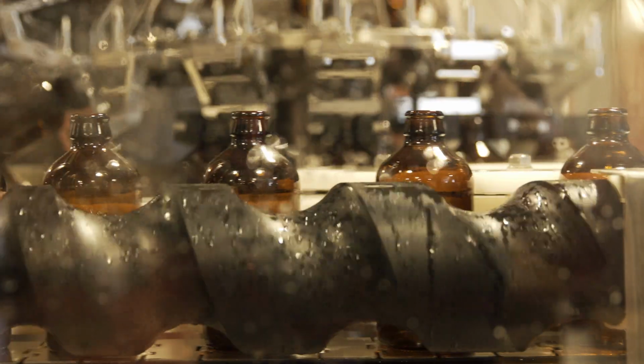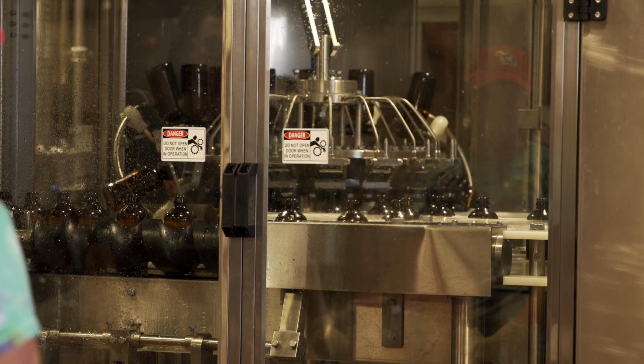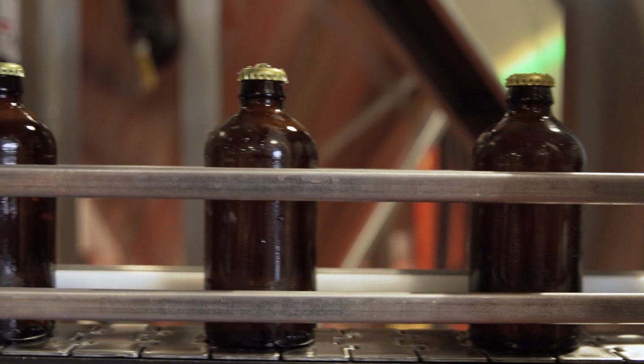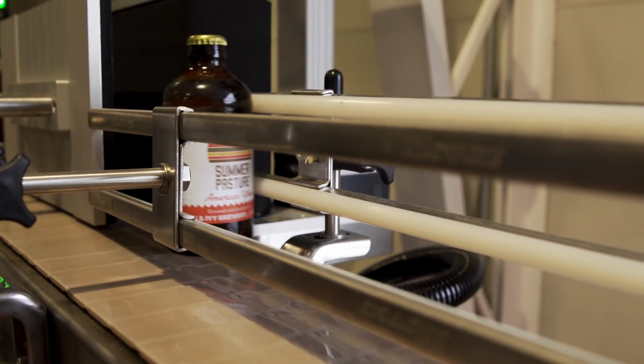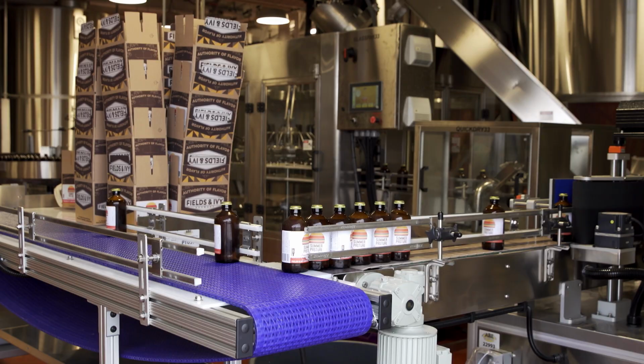Can we go up in this, or is that like a restricted area? Yeah, absolutely. Just so curious, this looks like an industrial jungle gym. Yeah, there's a lot of equipment and it's very, very heavy duty. We have done a little bit of custom work to it here and there, but it being a 4-vessel system, there's just 4 different parts as far as the brewing process goes.